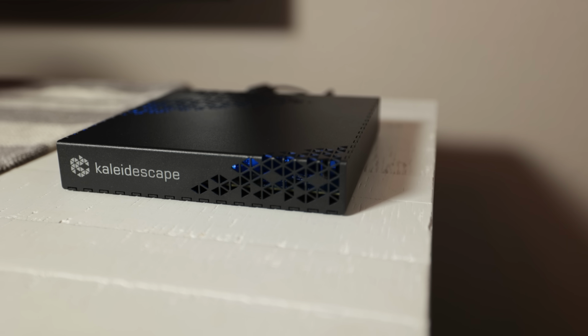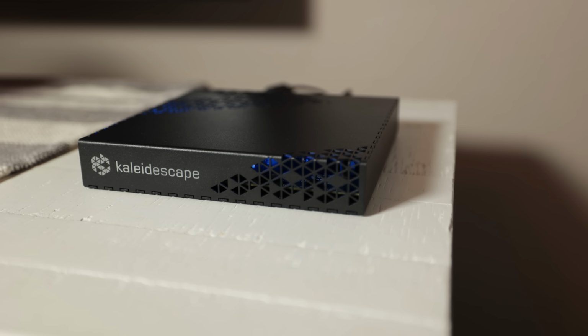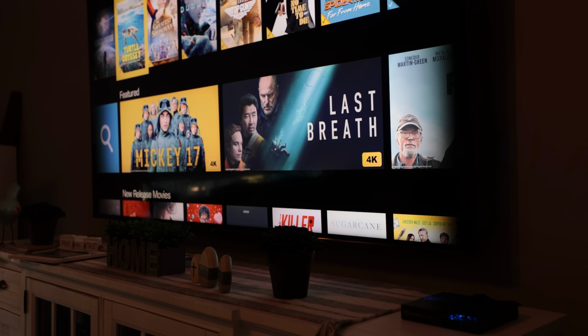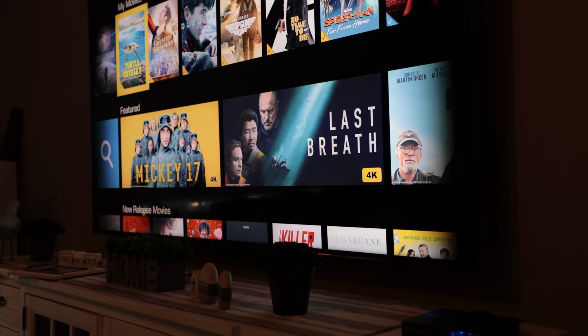The other day, I posted my thoughts on the new Kaleidescape Strato M, and a lot of you guys in the comments were really concerned that Kaleidescape made a product in 2025 that was only 1080p. Well, just recently, I had the opportunity to get the Strato M in my living room setup and connected it to an 85-inch Hisense TV. So I want to share that experience with you.